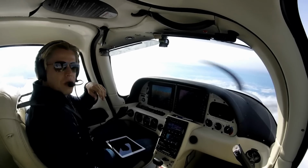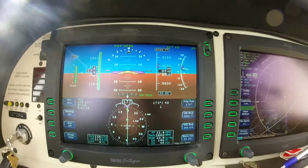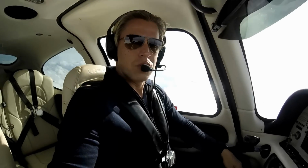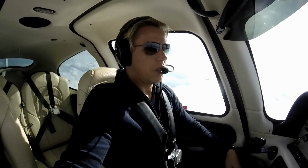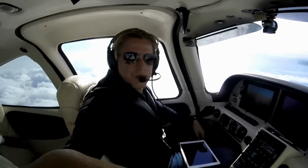It is gorgeous up here, huh? So we're getting a direct headwind, 40 knots. Terrible. Going to fly lean of peak so we can conserve fuel, and then later when it gets better, we're going to push it.